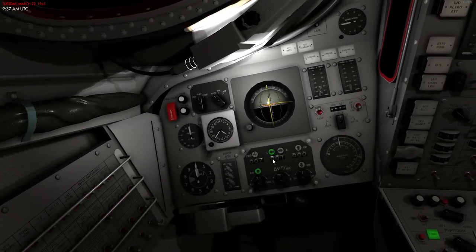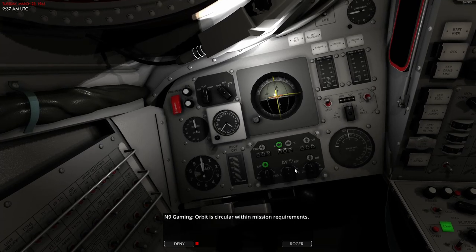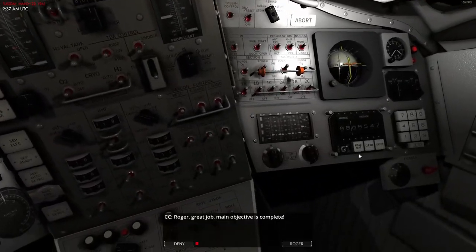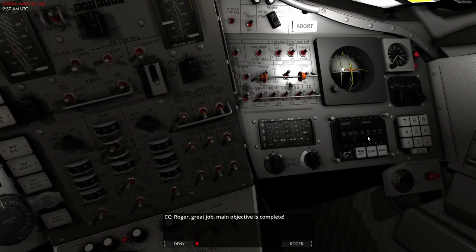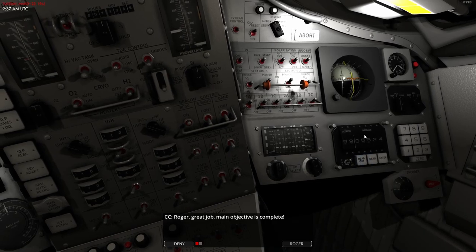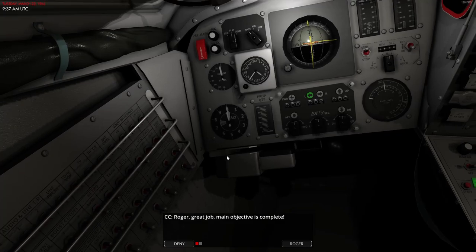We are changing our orbit to be circular around the Earth. Oh, that's so much fun. Orbit is circular within mission requirements. Roger that. Let's read this out. 6525 and our current perigee, 6524. That's the exact orbit we wanted. Oh, we can verify that works perfectly fine.